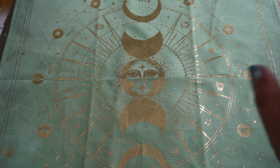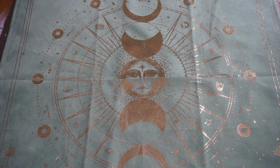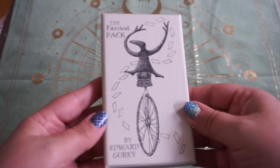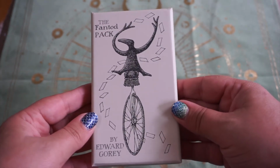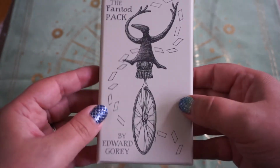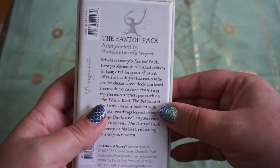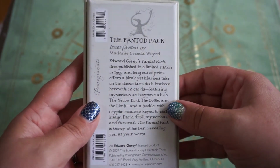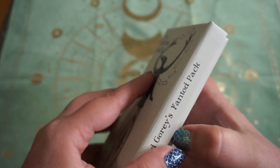Now, last but certainly not least, this is probably one of my favorite decks, even though I don't think I will ever use it for a reading or anything like that. It's more or less a satirical deck, kind of poking fun at divination. It's the Fantod Pack by Edward Gorey. I love Edward Gorey so incredibly much, and when I saw this, I knew I had to have it. It's the Fantod Pack interpreted by Madame Growita Weird. And I really enjoy it.